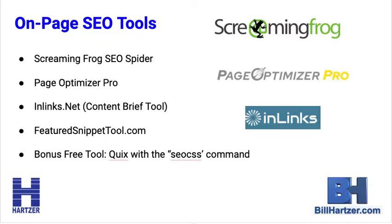Page Optimizer Pro at pageoptimizer.pro does a pretty good job of helping you optimize that particular page. Like I said, go back to the roots of H1, H2 tags, the traditional HTML markup, making some recommendations and changes, doing some tweaks, and resubmitting. That can help. If you have not written the content yet, take a look at the inlinks.net content brief tool. It will give you some suggestions about how many words, for example, and what type of site structure you need for that particular page to optimize it. You can take a look at that content brief tool.